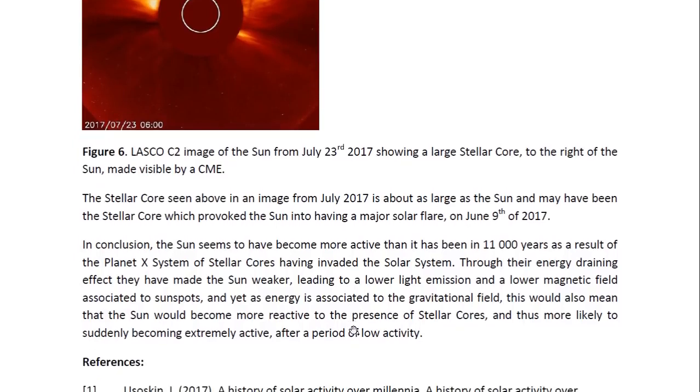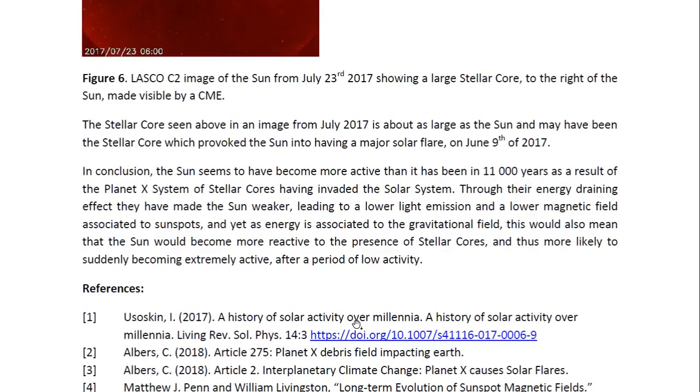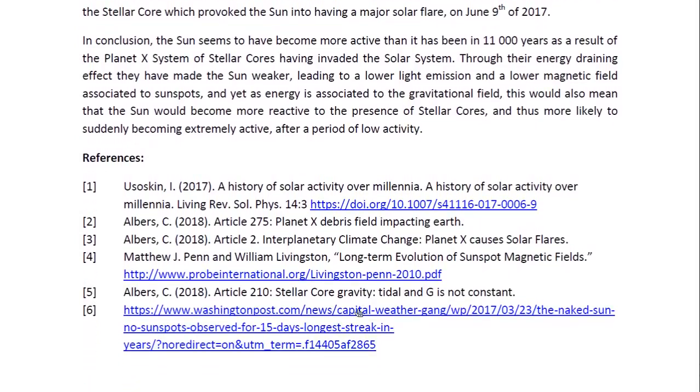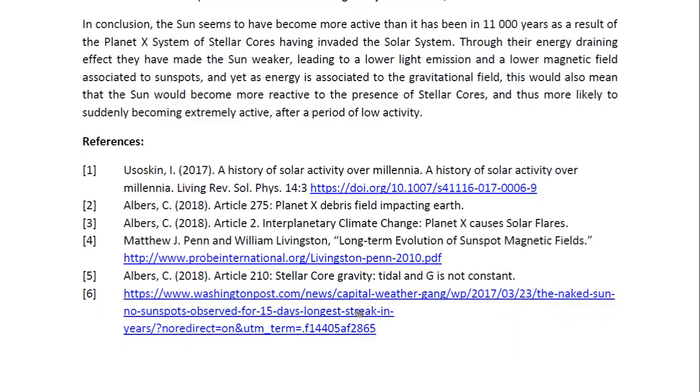So in conclusion, the sun seems to have become more active than it has been in 11,000 years as a result of the Planet X system of stellar cores having invaded the solar system. Through the energy draining effect, they have made the sun weaker, leading to a lower light emission and a lower magnetic field associated to sunspots. And yet, as energy is associated to the gravitational field, this would also mean that the sun would become more reactive to the presence of stellar cores, and thus more likely to suddenly become extremely active after a period of low activity. That is when a new stellar core arrives at the sun's corona.